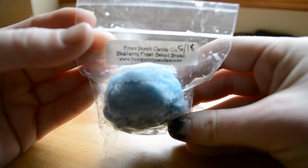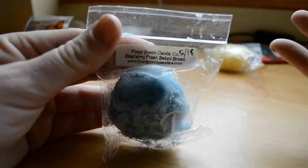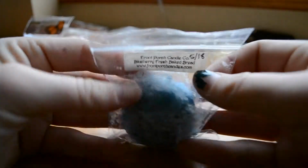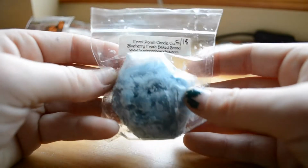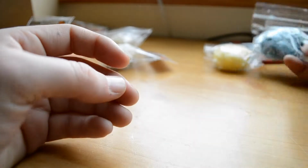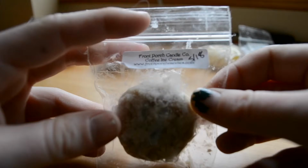This grubby right here is blueberry fresh baked bread, and this one definitely you can smell the butteriness of the bread. It is a slight bakery scent with a lot of blueberry. I can smell a lot of the butter in this one, but every time I smell this, I just think of a blueberry waffle, like a melted blueberry waffle just out of the waffle maker, because I have a waffle maker. This one's really nice. I feel like I could burn this in the morning. I don't know if I'd burn that at night because it'd make me really hungry. I don't want to go to bed with an empty stomach or hungry taste buds.